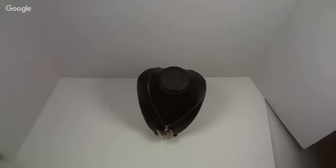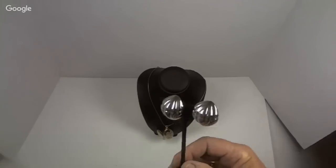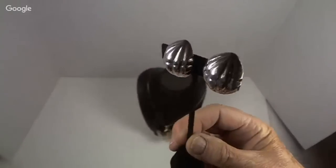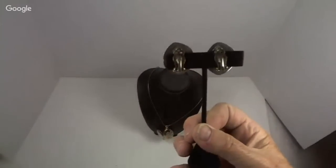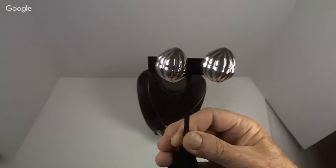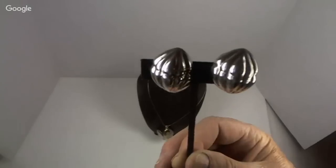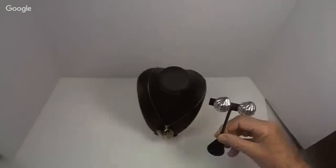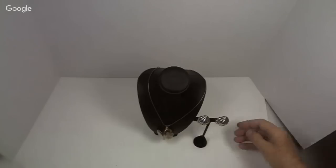These earrings do have a maker on them, but I cannot make out what it is. So we're just going to have to go with it. So these are clip-on earrings in sterling silver. Those are beautiful. Big puffy guys, but they're light. You know, they're not heavy on your ear. They're very popular. They always sell.